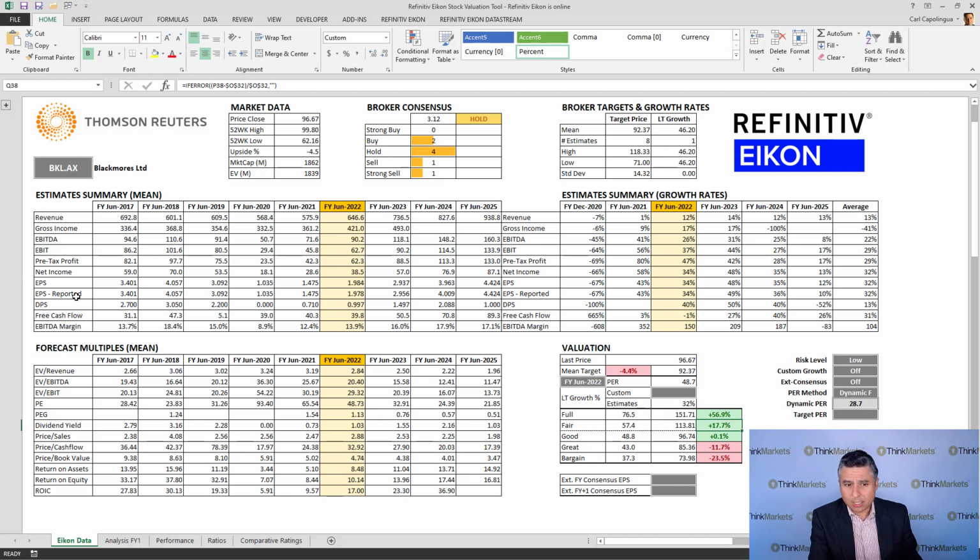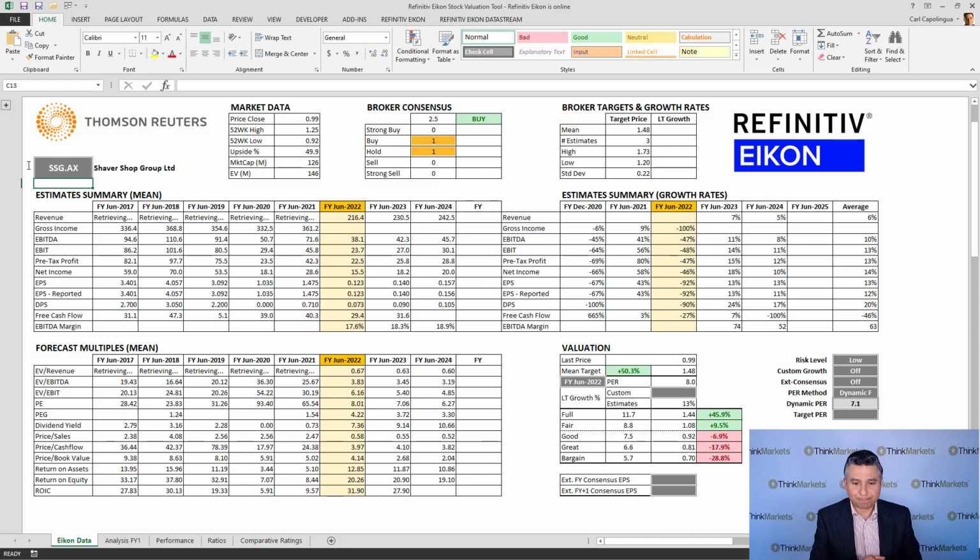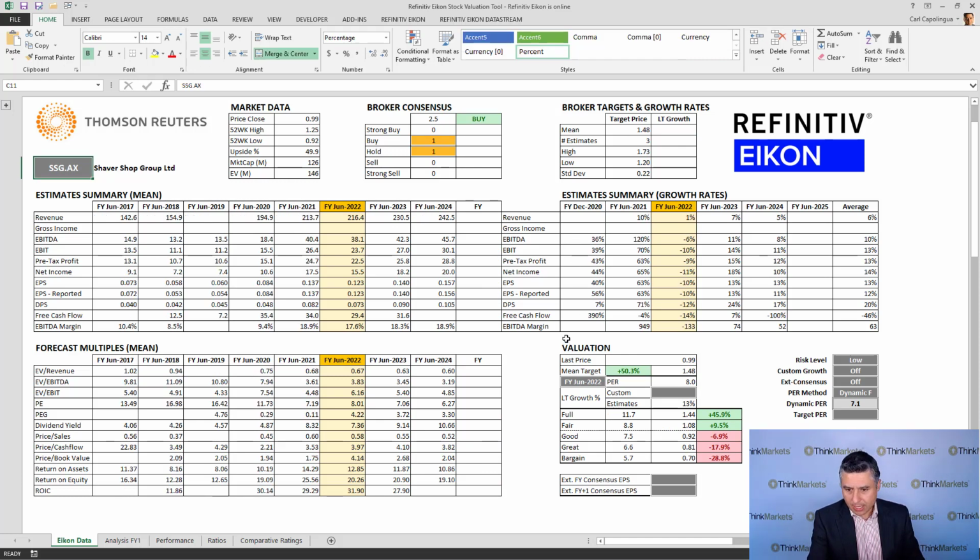Okay, next one is Shaver Shop Group. That's ticker code is SSG. We might as well type it in here, and perhaps we can do this one the other way around, do the fundamentals first, then the technicals, and this one is for Bippen. Okay, numbers on screen at the moment. Don't think I need to change a whole lot of things here either.